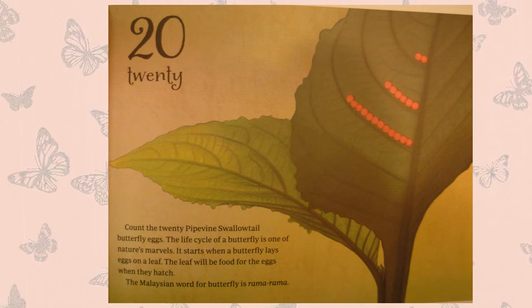20. So count the 20 pipevine swallowtail butterfly eggs. The life cycle of a butterfly is one of nature's marvels. It starts when a butterfly lays eggs on a leaf. The leaf will be food for the egg when it hatches. See all those little red dots? Those are the butterfly eggs.